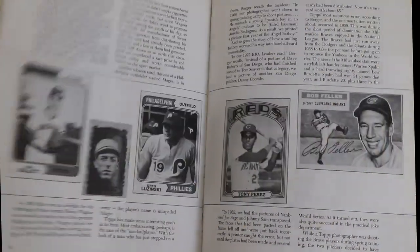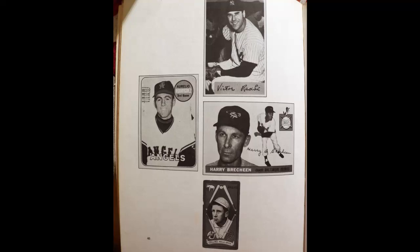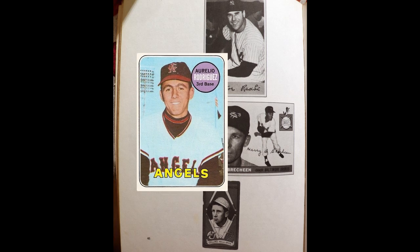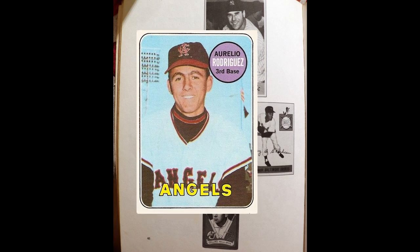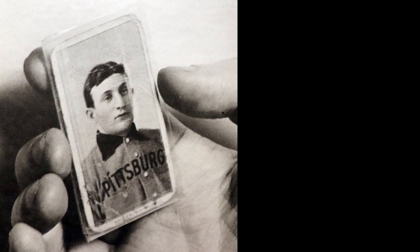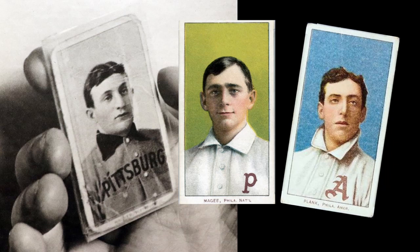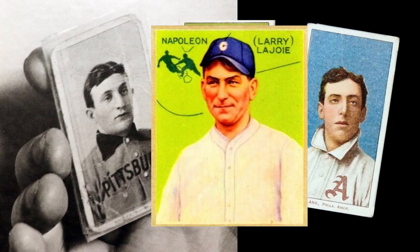Inside the book, it seems like collectors were most interested in rare and error cards. In fact, the book devotes a whole chapter to them. The author makes it seem like the 1969 Aurelio Rodriguez Bat Boy card should be worth something, even though it was never corrected and is not rare. The rare cards back in 1976 were, of course, the Honus Wagner T206, as well as the Eddie Plank, the Sherry Magee error card, and the 1933 Goudey Nap Lajoie.